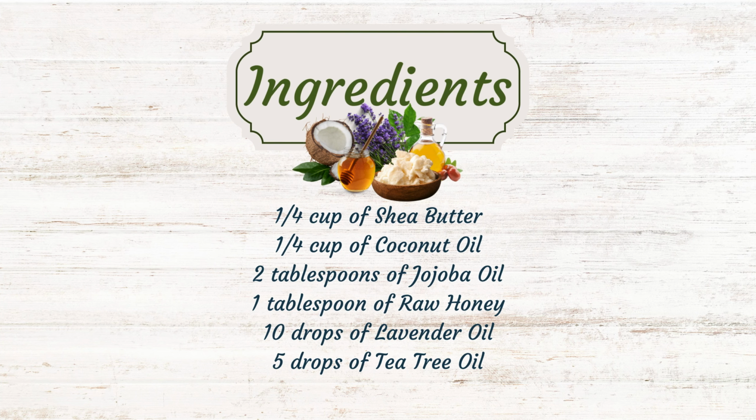Eczema. Ingredients: 1/4 cup of shea butter, 1/4 cup of coconut oil, 2 tablespoons of jojoba oil, 1 tablespoon of raw honey, 10 drops of lavender oil, and 5 drops of tea tree oil.